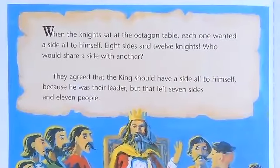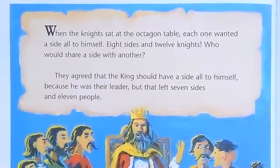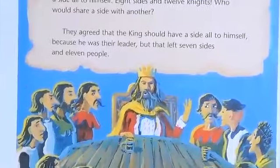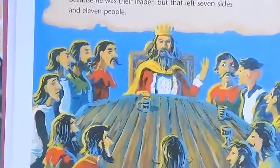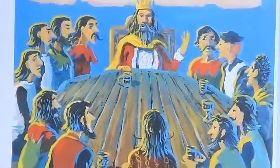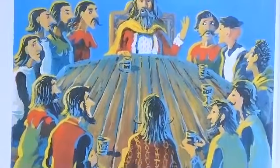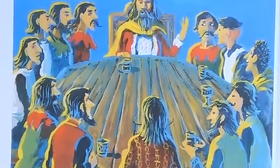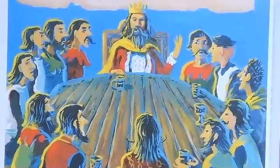When the knights sat at the Octagon table, each one wanted a side all to himself. 8 sides and 12 knights. Who would share a side with another? They agreed that the king should have a side all to himself because he was their leader. But that left 7 sides and 11 people.